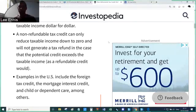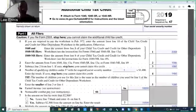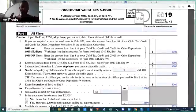All right, so let's look at how this is calculated. It's pretty straightforward. A lot of times I can do this in my head, just depending on what's going on. But it's $2,000 per child. That's the child tax credit. And the additional child tax credit is the unused portion of the child tax credit. We've already gone through that.